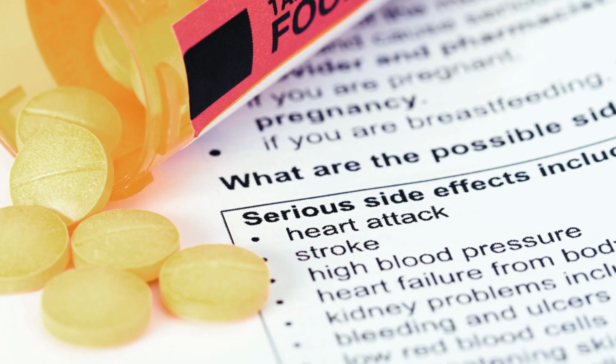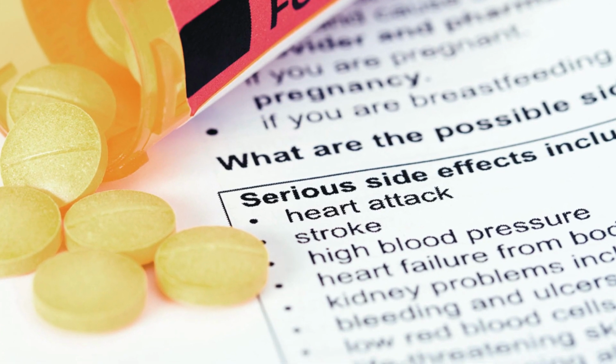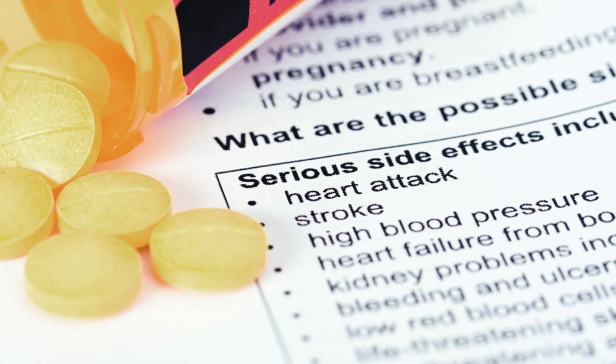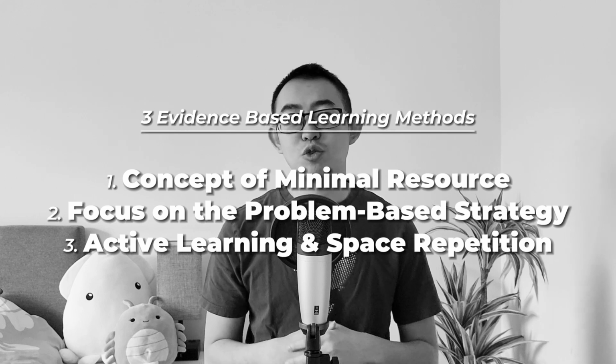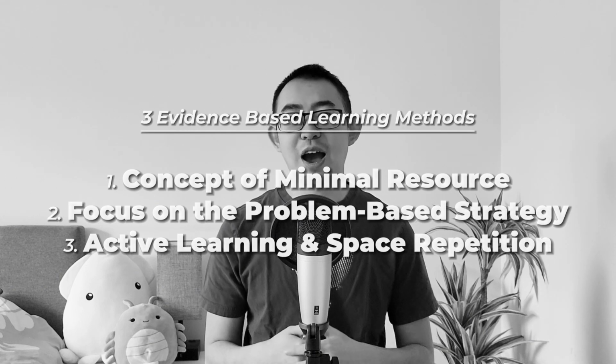especially in the USMLE where the materials are really large and there's a lot of things that you need to memorize, and you cannot really rely on the concept alone. There's a lot of things that you just have to memorize, like side effects of medications. There are things that just don't make much sense, and there are names of medications where there is no reason why they named it that way, but you just have to memorize it. Those are the 3 top evidence-based learning methods to study for the USMLE and give you a high score.